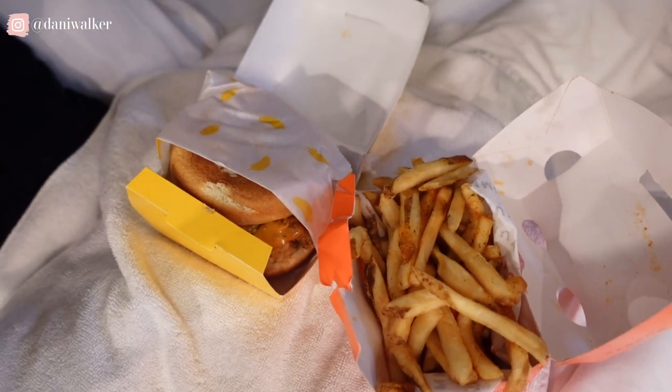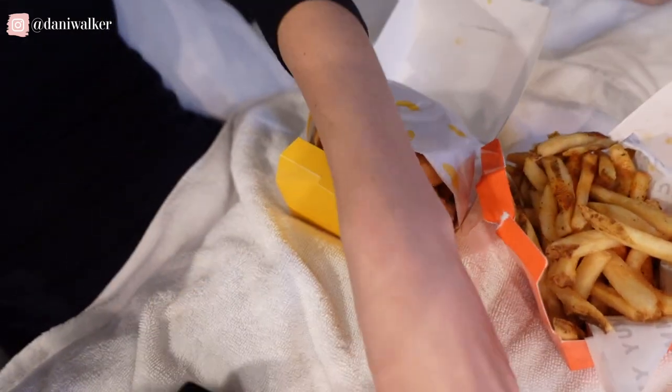But I've had this one before and I really like it, and I was like, I'm just gonna change it up a little bit. Then got their classic fries and of course their jalapeno ranch and then their truffle ketchup. Oh, it's so good. You have to have the sauces.